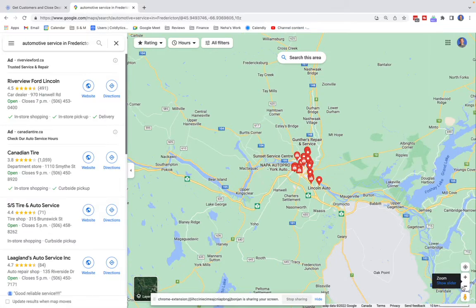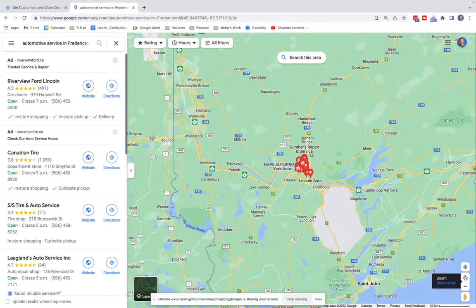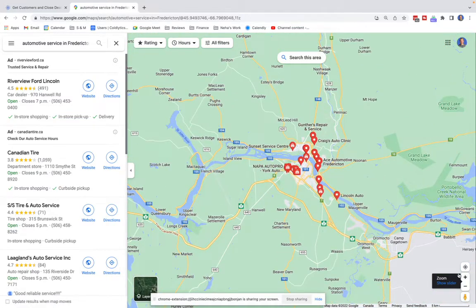So if we zoom out and if we were to search further, I could come over here and search in Millville and Stanley and Chipman and Minto, and all these areas are relevant and they still respect business that is executed in Fredericton as probably something that's perhaps even more established and reliable than something in their local rural area. So you can begin to branch out very quickly. But let's focus on our local area for now, automotive service in Fredericton.